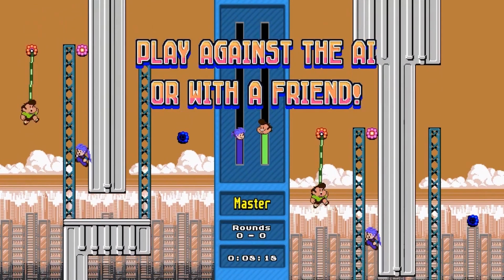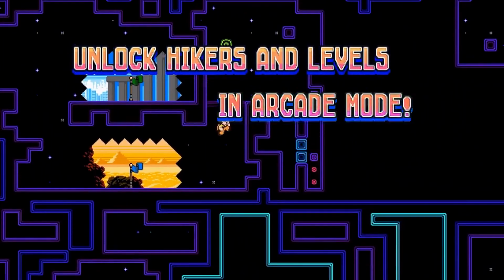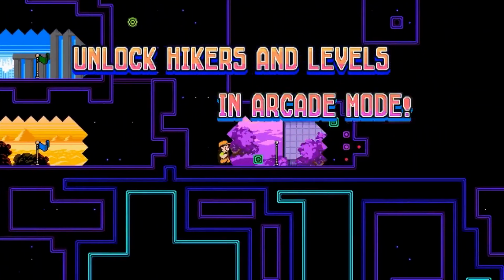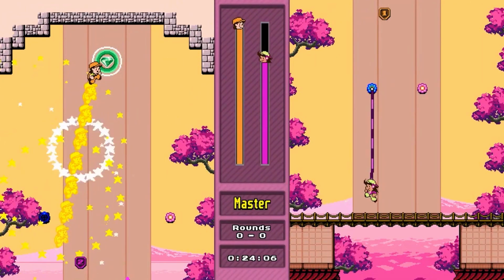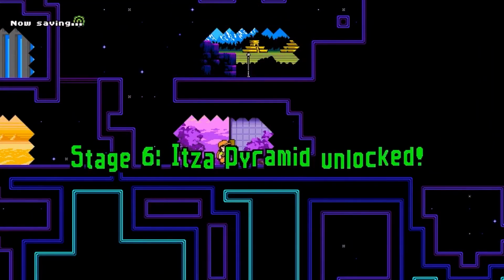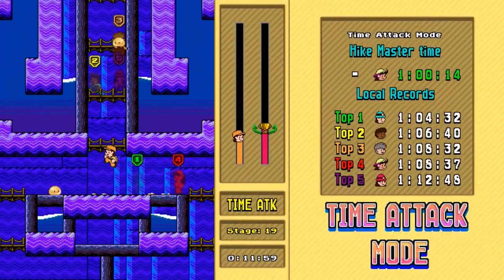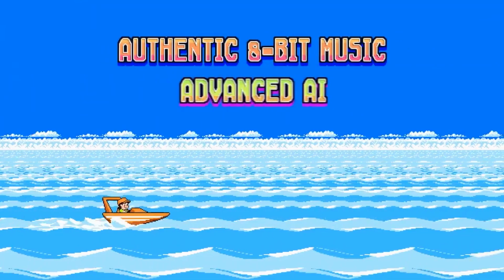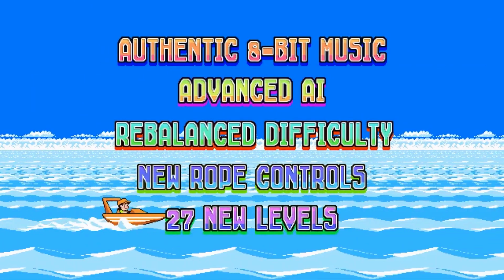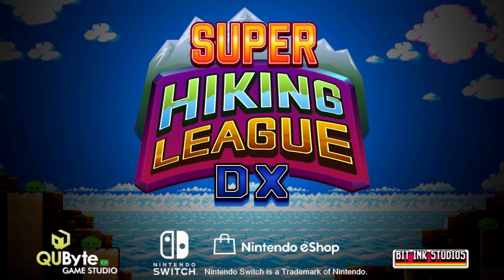In each stage, you're competing against the computer or another player to race to the top to grab the magical gem. There's local multiplayer, but the game also features a full single-player mode, as well as other modes, and lots of unlockable stages, 29 in all. This is a huge value for $5. I absolutely love this game. If you only have $5 and you can only pick one game from this list, this is the game you definitely want to get.